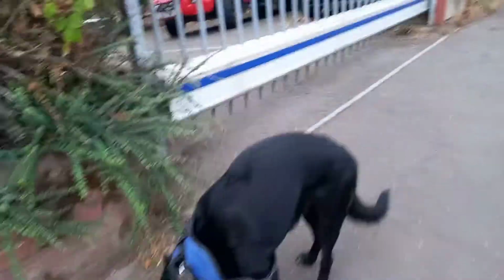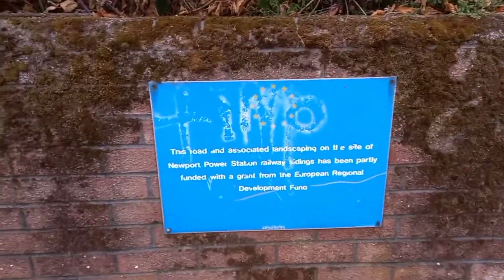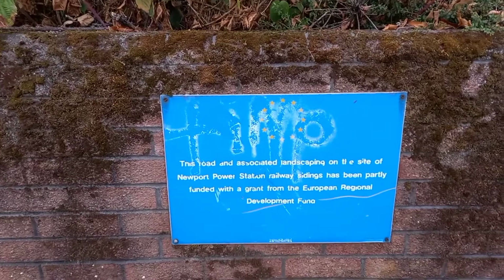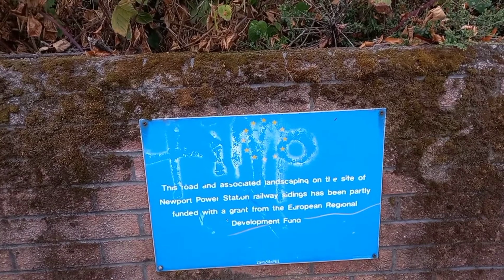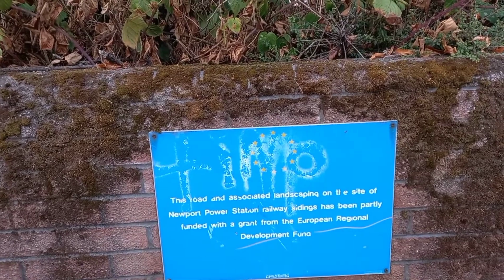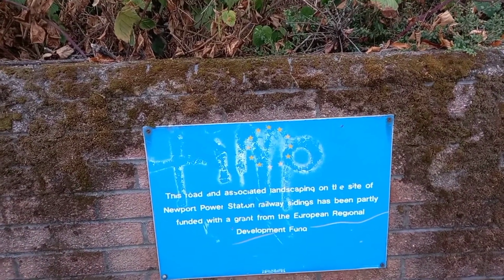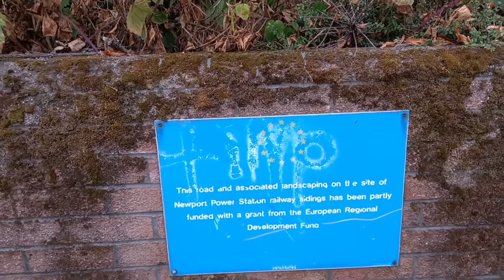Okay, and as we head down to the end of Argosy Way, we head out towards the realms of Corporation Road, and this is where the old Ken Park used to start, and this is where the power station used to be, the DC power station, and this ran power for the trams in Newport in its day. And so this road and associated landscape of the site of the Newport power station railway sidings have been partly funded with a grant from the European Regional Development Fund. Okay, there we go.